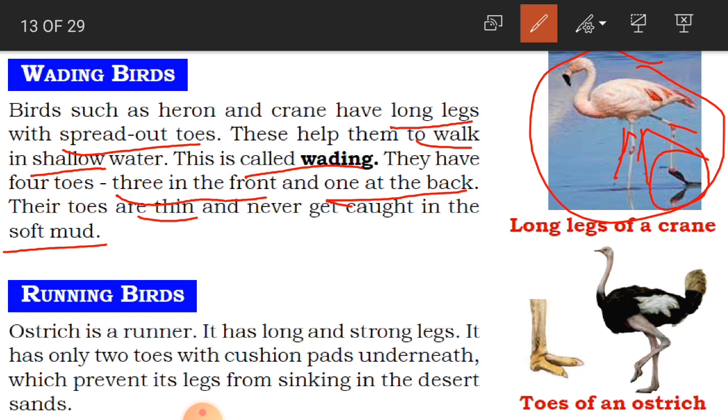Now we learn about running birds. Running birds, in the sense, are those which can run. Ostrich is a runner. It has long and strong legs. It has only 2 toes with cushion pads underneath, which prevents its legs from sinking in the desert sands. Okay, children, so ostrich, it is a runner. Now, how are its legs, children? It's a very big bird, ostrich. It has very long and strong legs. See here, very long and very strong legs.